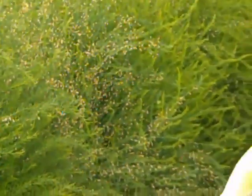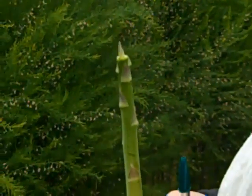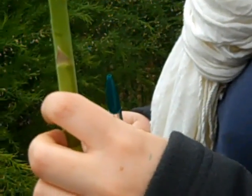Compared to the purple, this is nowhere near as sweet. Gosh, it's not, is it? It's a lot more bitter. Much more so, it hasn't got that sweetness at all, is it?